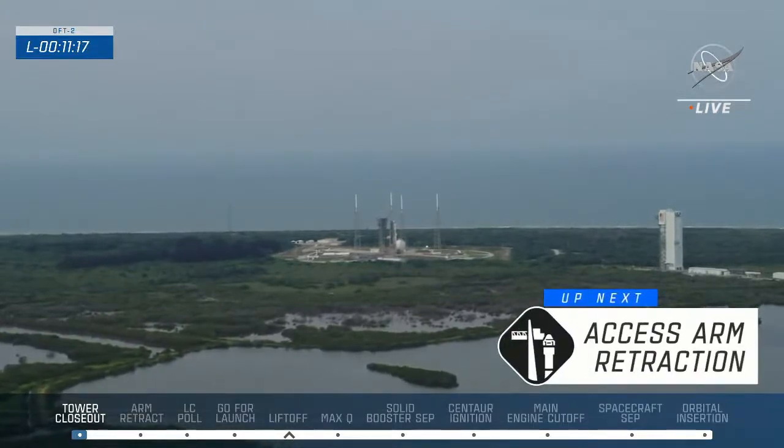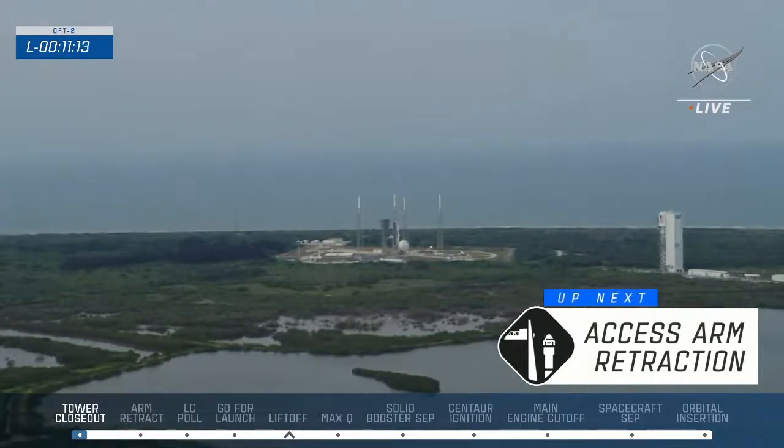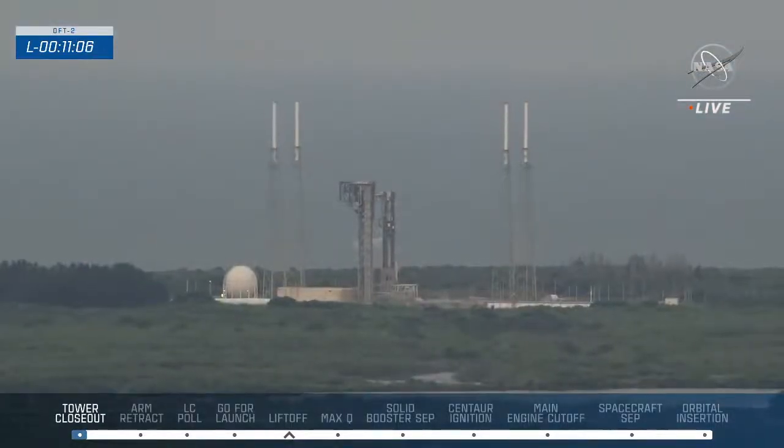That crew access arm rotates 120 degrees back to the crew access tower. It takes just under 2 minutes to do, but it can be redeployed in about 15 seconds in the event of an emergency. With no crew aboard, we won't see anything like that today.